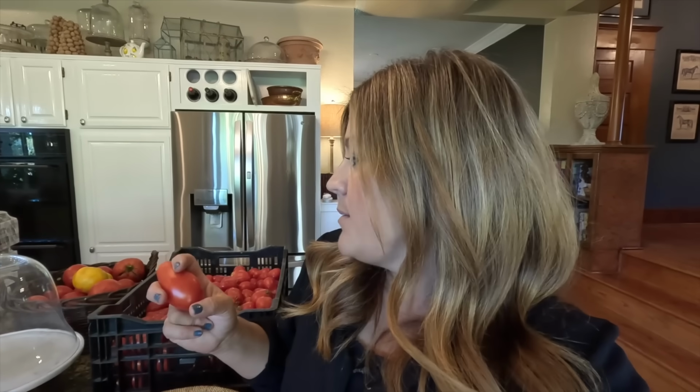We will be adding citric acid. You could do citric acid or lemon juice if you want. I've got both, so we might try both. And then we will probably add a little bit of salt in ours as well.